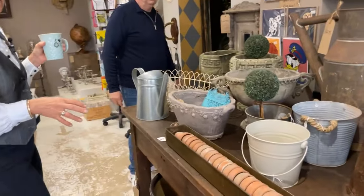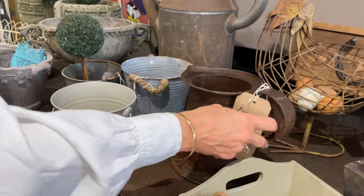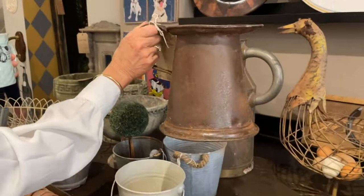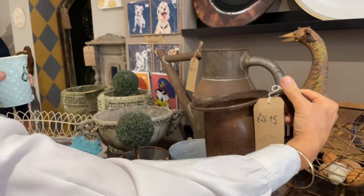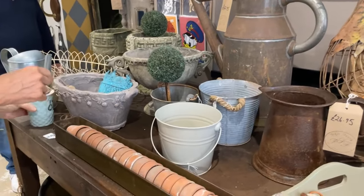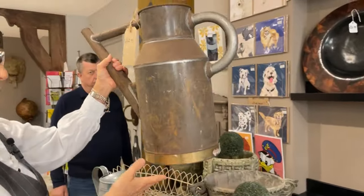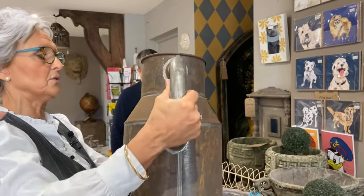Lots of gardening bits and pieces now coming in. We've got this, which came in at £26.95. This is actually a half gallon oil pot, but there are no leaks in it, and doesn't that look gorgeous? And I just thought that that might be something I would use to water my plants with. We've also got this tri-metal watering can, super stylish, no leaks in that at all, and it feels really balanced to use.